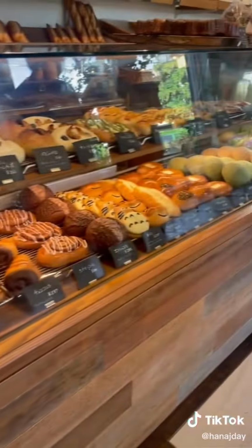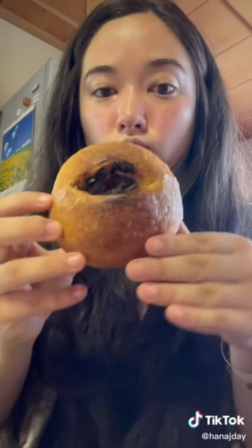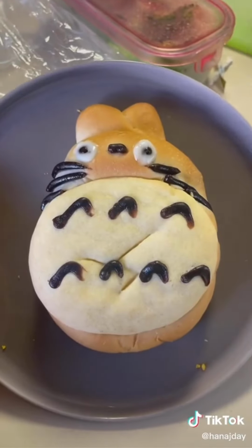We went to a bakery for breakfast, and I got this bacon, egg, flatbread thing. It was very salty and delish. Then I got this Japanese-French fusion thing. It was Japanese-style sauteed greens inside of crusty white bread. And then I got this Totoro chocolate-stuffed custard thing. He was so cute, and he was very soft and delicious and chocolatey.